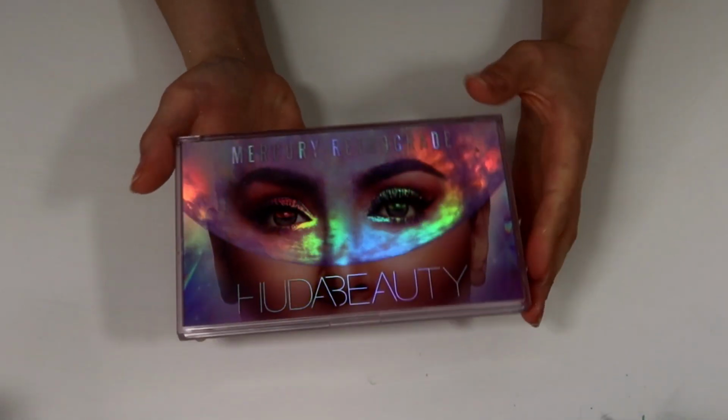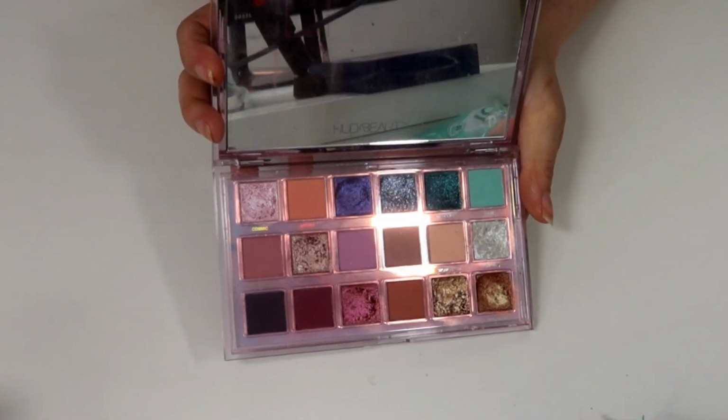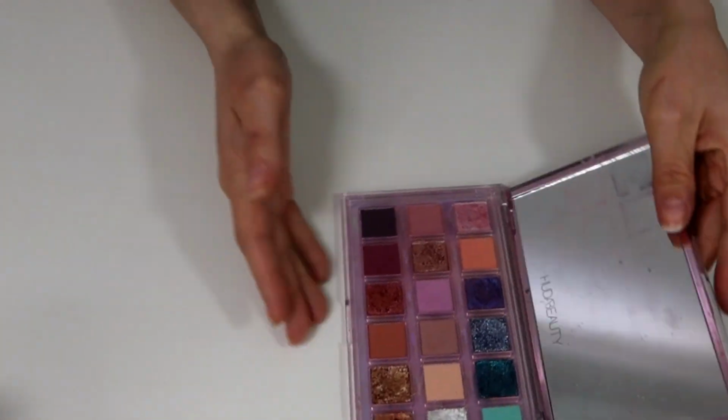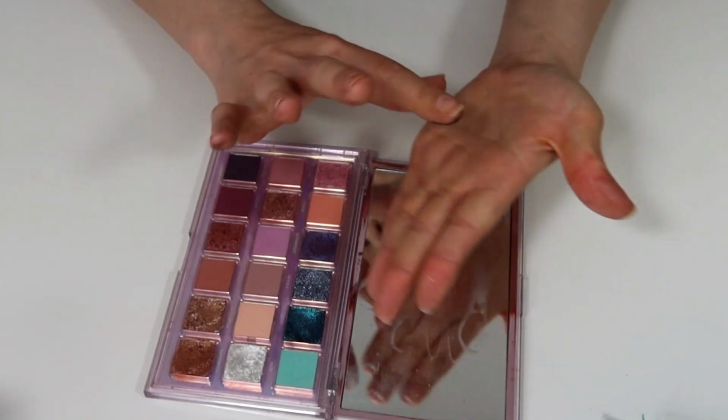Oh, next up, one of my favourite palettes. In fact, this is my only remaining Huda palette because it is my favourite. This is the Mercury Retrograde. Look at it. Ooh. This blue makes my soul sing.